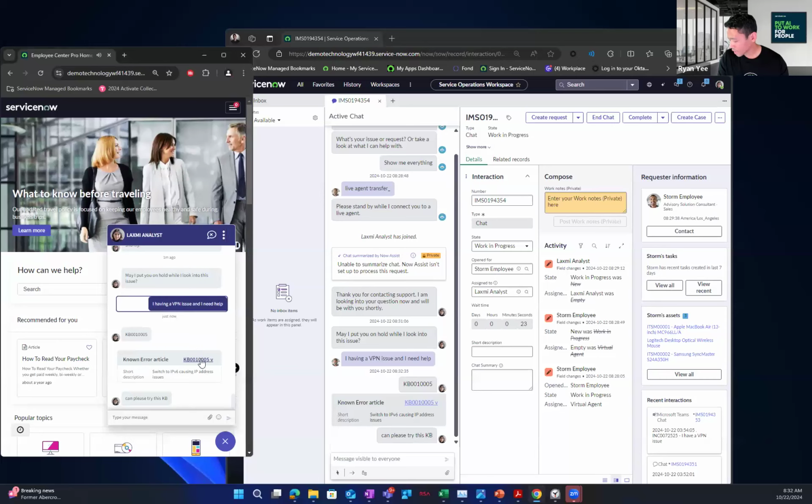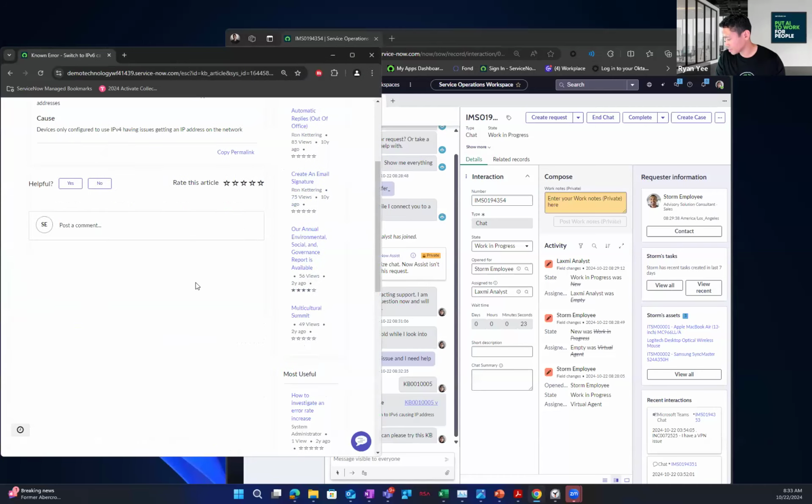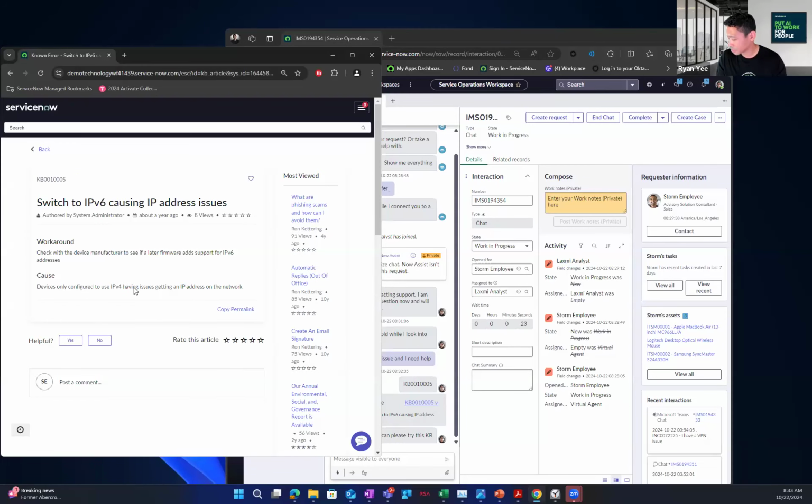From here, as an employee, I can link directly to that knowledge article, and I can bring that up directly from this browser. Now, this is just an empty troubleshooting step document, but you can imagine if you wanted to add some additional content or some additional troubleshooting steps. But the idea here is that we're trying to shift left to empower the employee, or maybe provide them with some additional troubleshooting steps, or maybe they need to provide some more detail of what sort of errors.